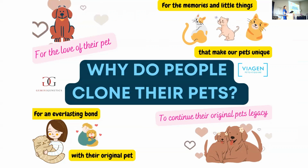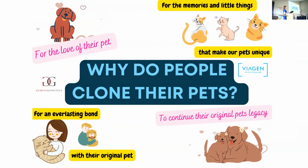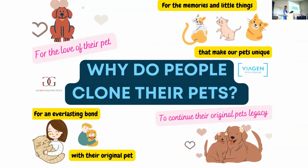Lots of our cats and dogs will be neutered when we're talking about the general pet industry. So they won't have the option of having a sister, a daughter or a son from their original animal. So it's really important that they can clone and have an everlasting bond with their original pet, continue their pet's legacy. And really what they're looking for is to be able to bring back the little memories and the little things that were unique to that animal, and they mean an awful lot to them.